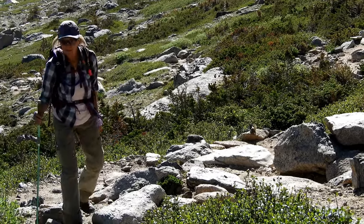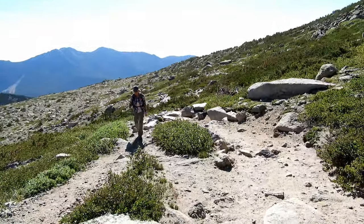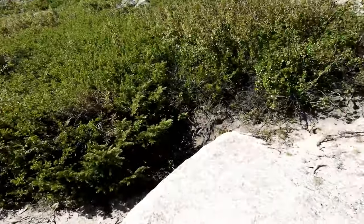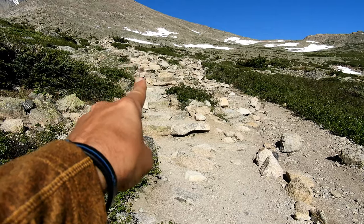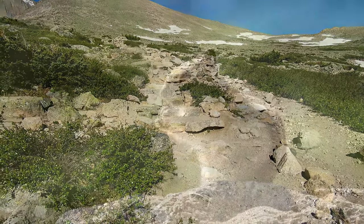That guy came running past me down the trail. He ran about 6 inches by my foot. That was funny. He started running down from about right up here. He just runs right by me like I'm not even here.